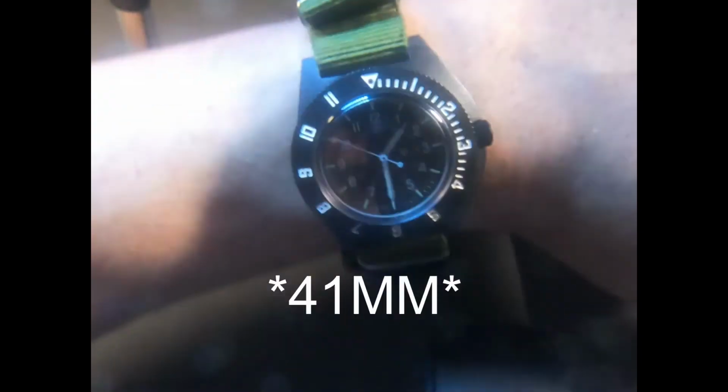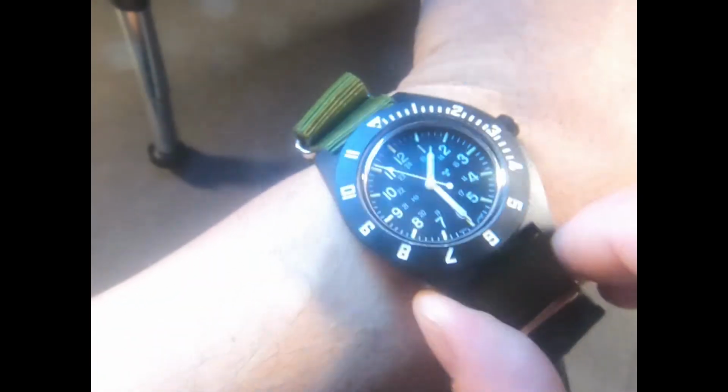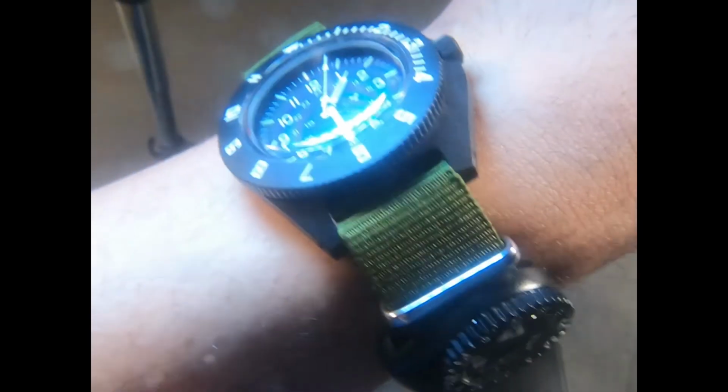So this is what it looks like on wrist. You see, it's 40 millimeters, and like I always say, I don't have the biggest wrist in the world. Comfortable watch. Doesn't bother me at all. Feels great. Very light. I could go all day wearing this. I mean, I have. Very comfortable watch. Not overly thick on you.